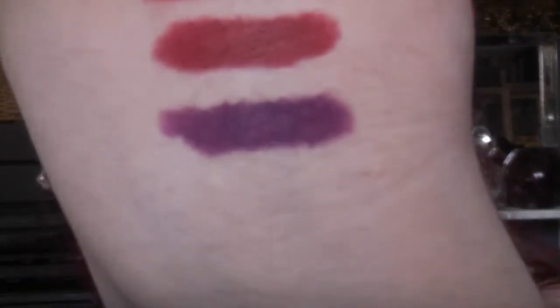And then the last one that I got in the mattes is Shameless. So Shameless is a beautiful purple. Look at that. It's just craziness. It's just beautiful. Pure, true, intense purple. You just can't beat it.